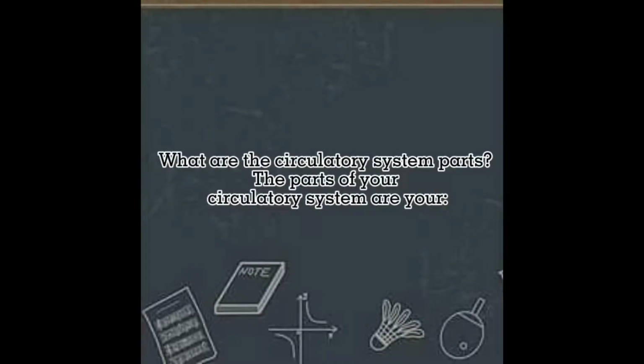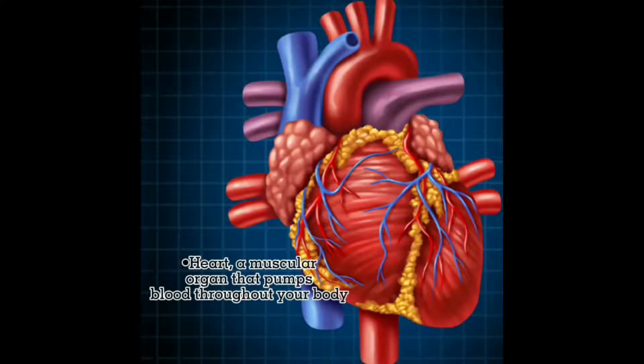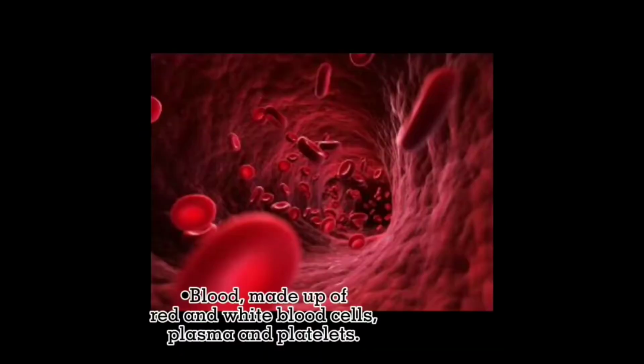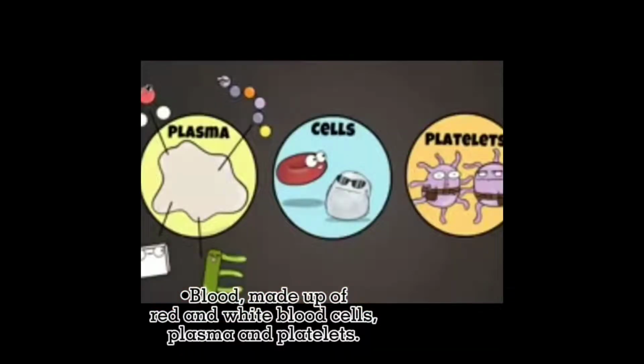What are the circulatory system parts? The parts of the circulatory system are your heart, a muscular organ that pumps blood throughout your body; blood vessels, which include your arteries, veins, and capillaries; and blood, made up of red and white blood cells, plasma, and platelets.